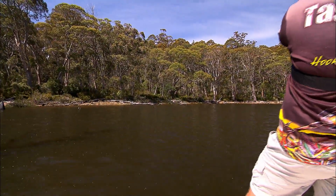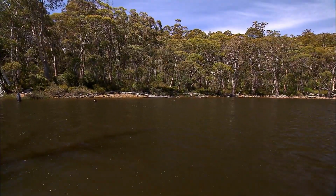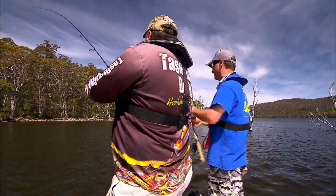That's a nice fish. It's a good fish, mate. Well done. In hard on that froth line, I reckon, following them beetles along the shore. So you actually saw a few fish in the last few casts? Yeah. That's awesome. I'd say that's what they're doing. They're feeding along this shore, following the food.